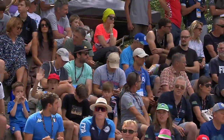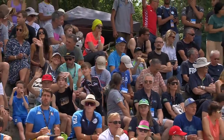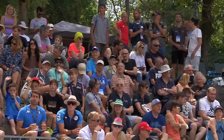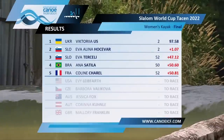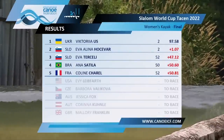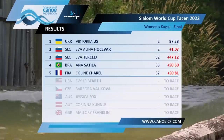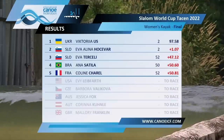So there is our race leader at the halfway point in this women's kayak final. We're live from Tacen in Slovenia. We have a packed grandstand here. Most of them, to be fair, are probably here to watch Peter Kauzer in the men's kayak final. But the Slovenian crowd will be very, very enthusiastic at the fact that they have two boats in the podium spots at the moment. But as Victoria said, the door is wide open, isn't it?